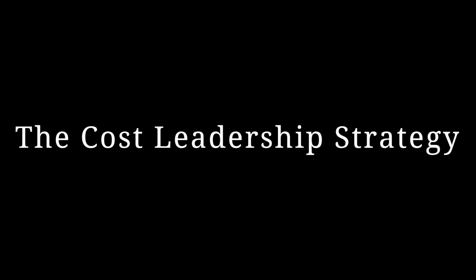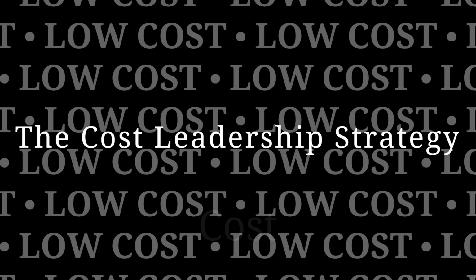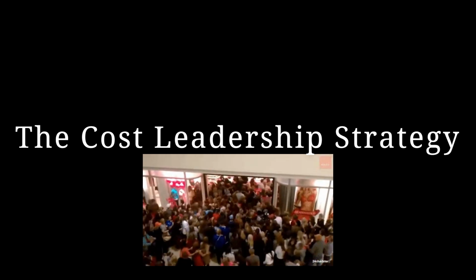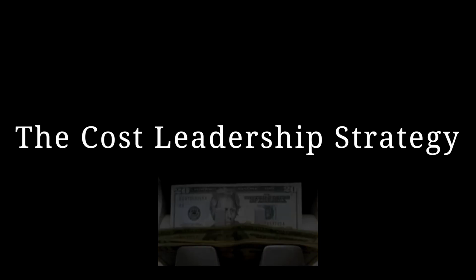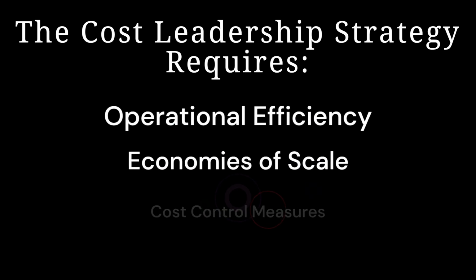Beginning with being the cost leader. The cost leadership strategy is a fundamental approach in business that centers on becoming the lowest cost producer or provider in an industry. This strategy aims to achieve a competitive advantage by offering products or services at the lowest possible cost, enabling a company to attract a wide customer base and withstand price competition, and often enjoy higher profit margins. While the strategy may sound straightforward, executing it successfully requires a combination of operational efficiency, economies of scale, and effective cost control measures.